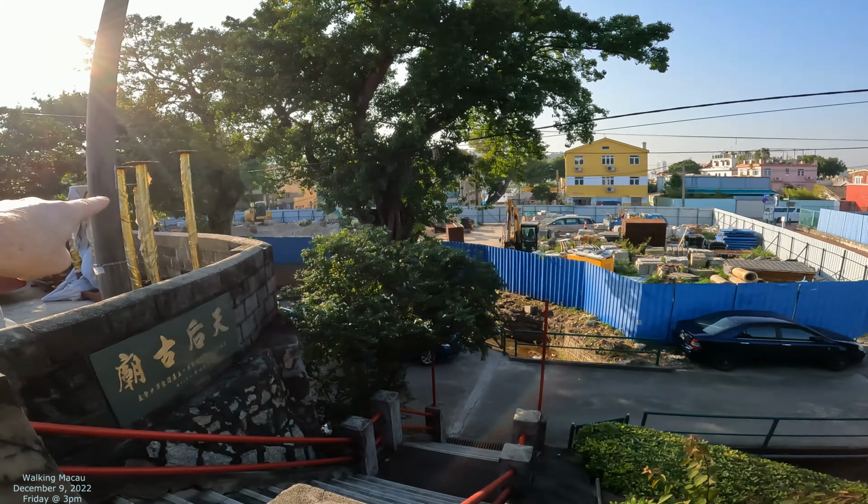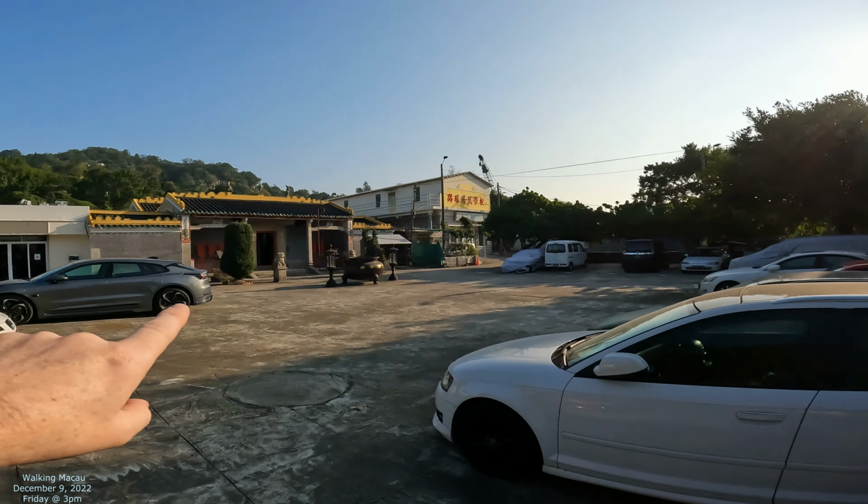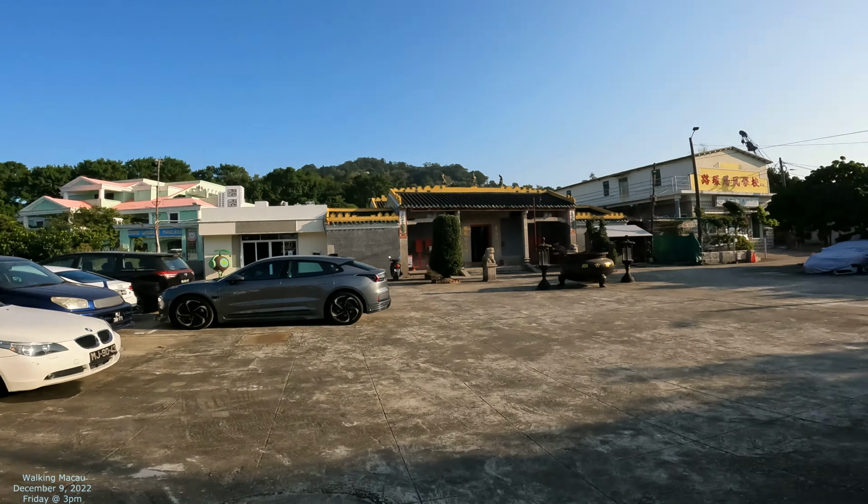But anyways, we're going to be doing this one nearby. Give you a little context. We're by this temple right here. I did film this a long time ago. There's Dog World Macau as well.